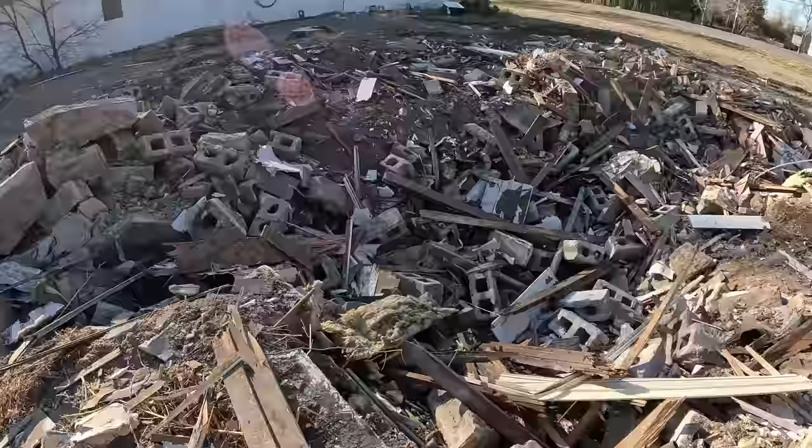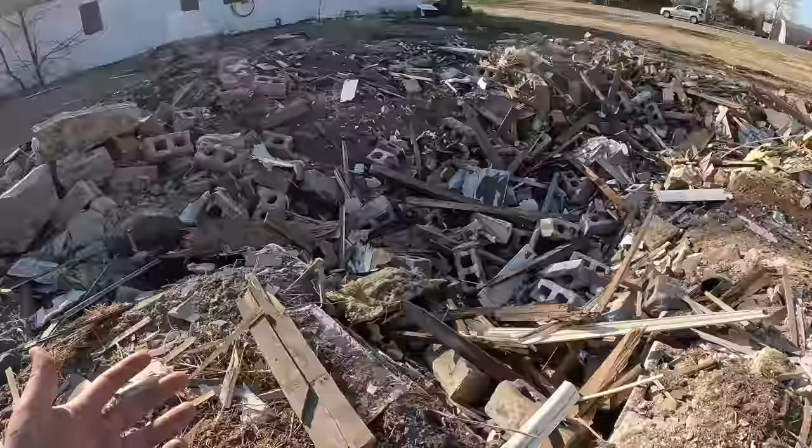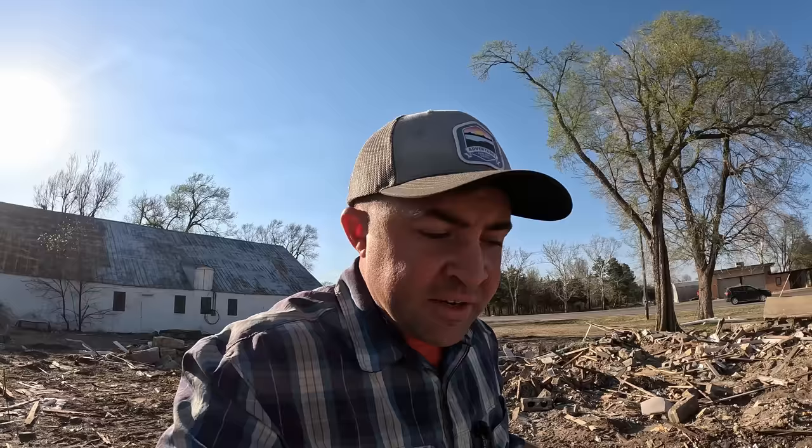I could send it all to the landfill and just fill this in with dirt, but the problem is it costs money. It's like 20 bucks a ton to get rid of this stuff, so I hate to spend that much money because there's a lot of weight here. But anyway, I'm not doing anything exciting. I'm just out here editing video. I'm way behind on editing, that's for sure.